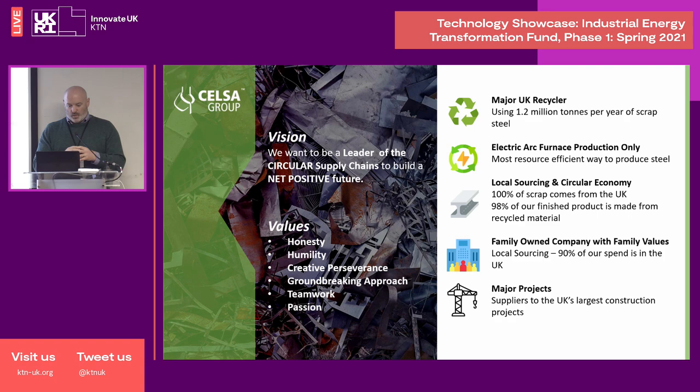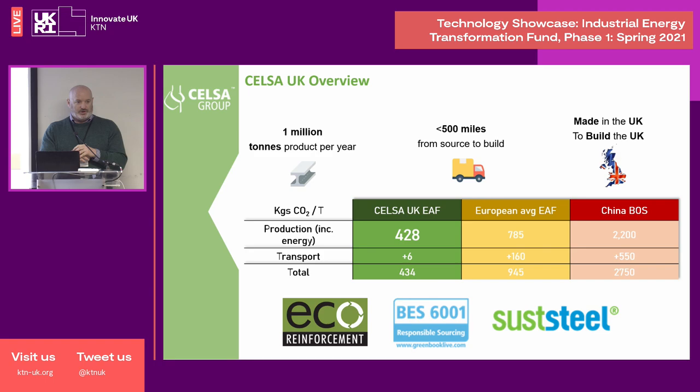It's a family-owned business. It was established in the 1960s in Spain, and in the UK, I think we've been here since 2003, they came to the UK to develop the process. And we work on lots of major projects. So one particular project is Hinkley Power Station. We supply all the steel for Hinkley. So with the processing of 1.2 million tonnes of scrap, we supply about a million tonnes of steel products to the construction sector. We're based in Cardiff, so our location is fairly well linked to most of the UK. And we effectively make our product in the UK to build the UK.